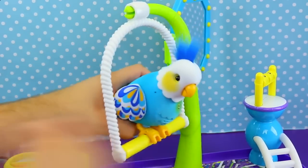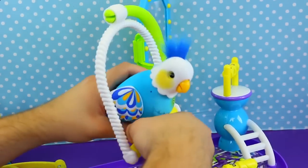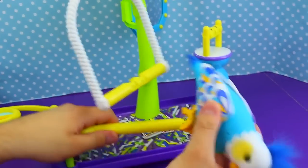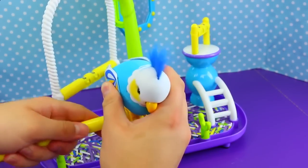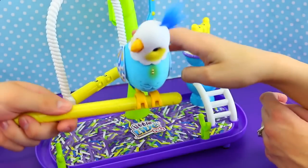Good job. Okay. Let's put him on something else. So let's get you off here. There we go. Okay, where do you want to put him? Let's put him on the hand perch. Okay, so have him on his little perch here and just kind of clip him on. And if you pet his back while he's on something, then he'll kind of do more.